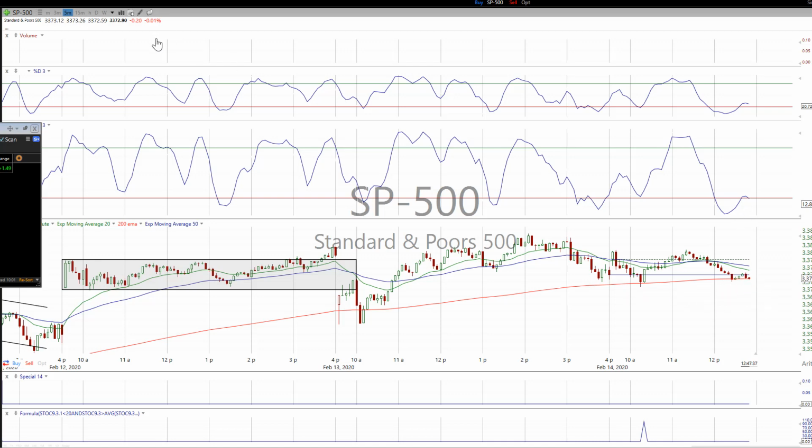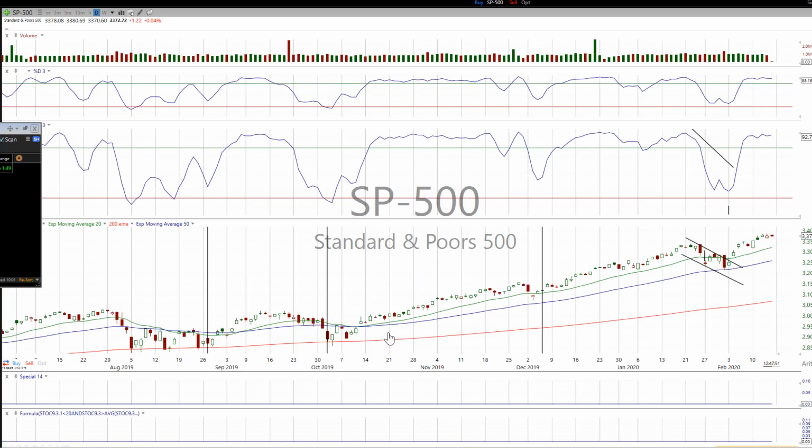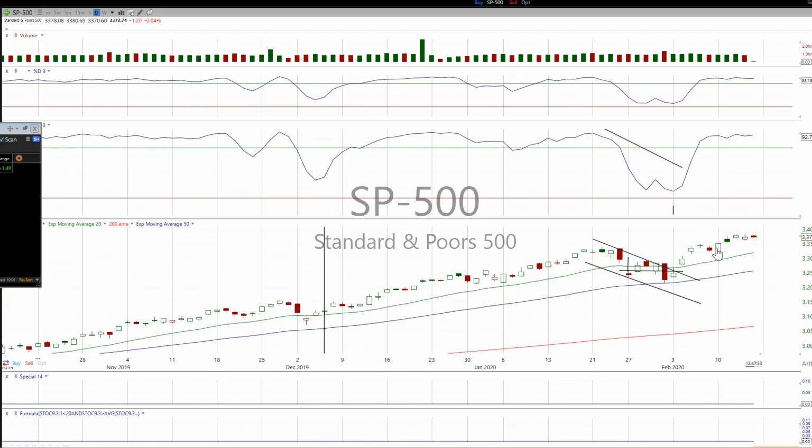We don't know what's going to come out of the weekend, especially with the coronavirus or anything else out there. Let me see. I want to go back to that daily chart. I wish there was a better pattern out here that I could really point out. A reversal candle. There's really tightness up here.